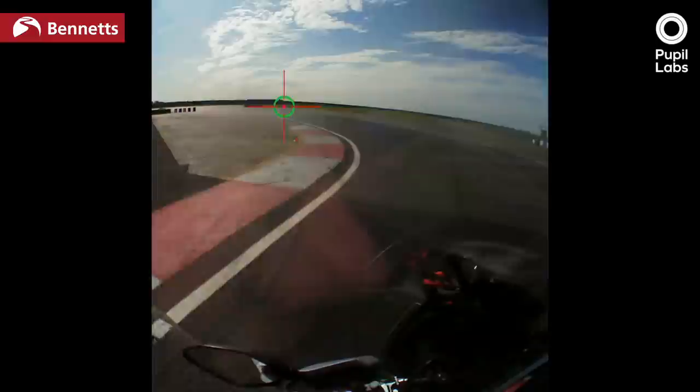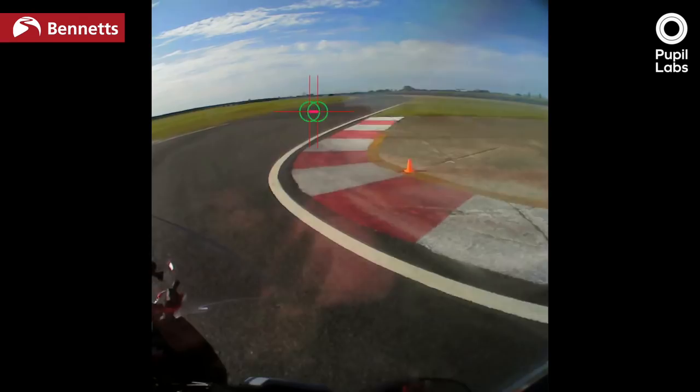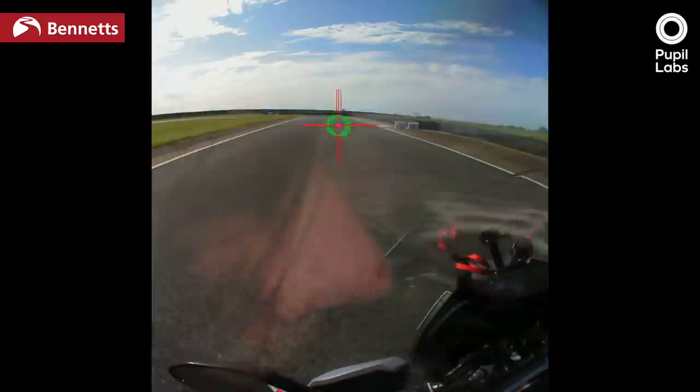Again, look, you're scanning the horizon there. Just trying to see, you looked at that tree, and then... Because this is the first lap I've ever done on this circuit, you're trying to pinpoint all of the... Yeah. All of the potential markers, I guess, or hazards.